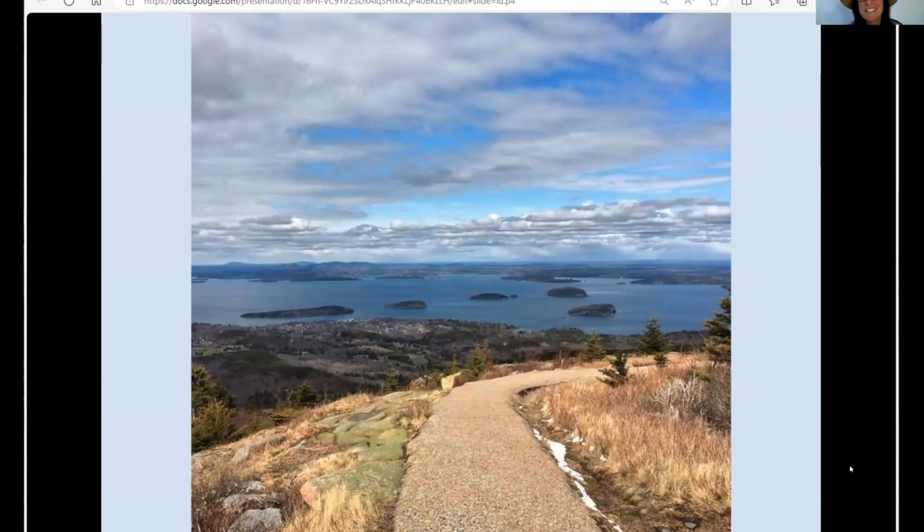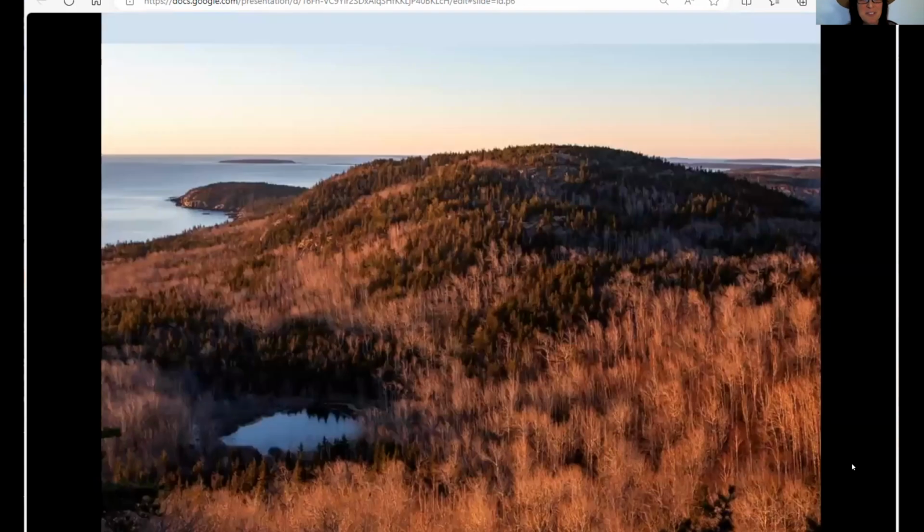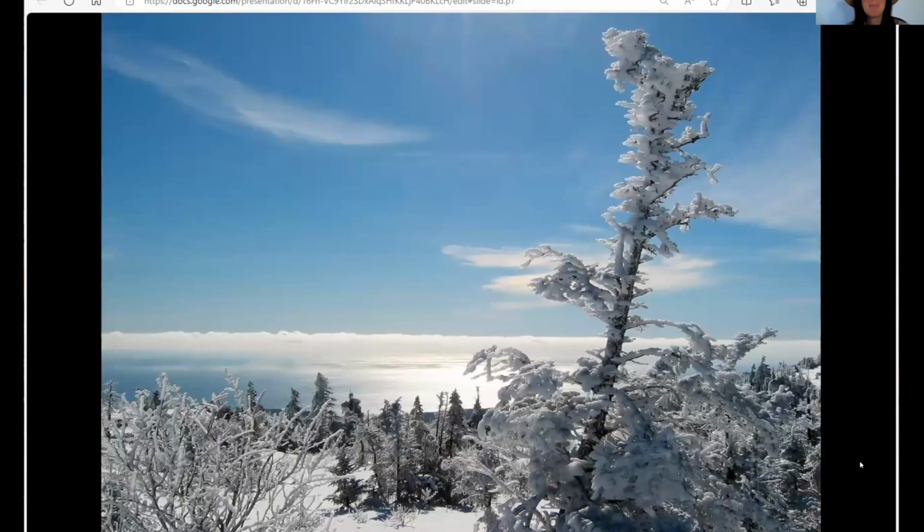Acadia protects 26 mountains. Now, this is a view from Cadillac Mountain, the tallest mountain not only in Acadia, but also along the East Coast. Now, it's pretty cold here in the winter, and along the coast, we don't get as much snow as inland Maine, but when we do, it's quite beautiful.